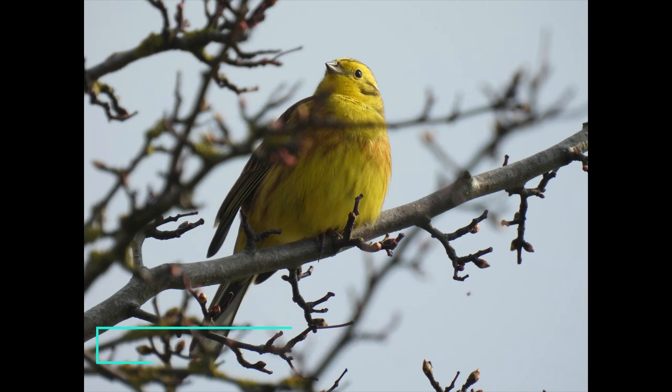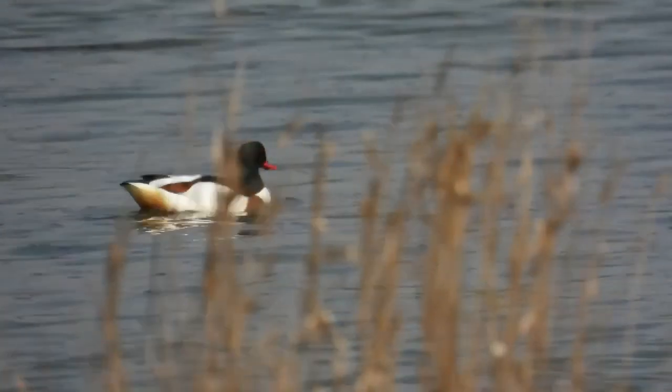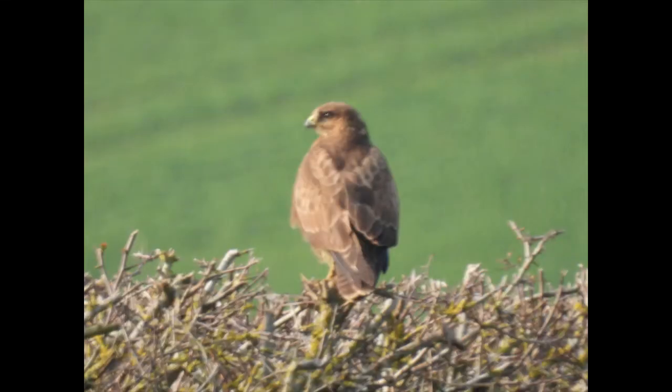Ibsley Reservoir, now this is getting into sort of a more spring, where we saw the yellowhammer. Remember that? That was pretty epic. Good views of shelduck on that day as well. And a buzzard. We didn't see too much that day.